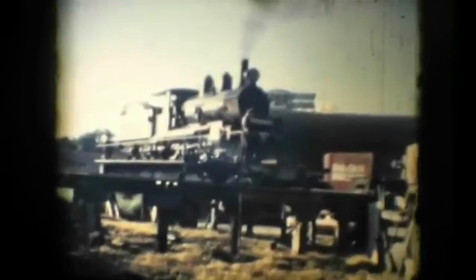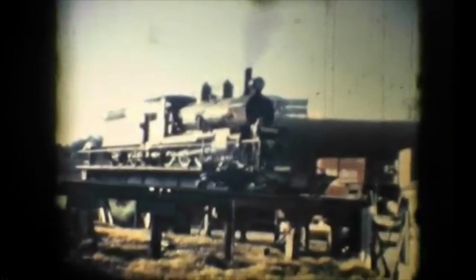It was built in 1914 at the foundry. It came into service in 1915, just around about when we were landing at Gallipoli. We're very lucky to have it. It's the only remaining C16 Queensland class in existence, as well as the last locomotive to come out of the Toowoomba Foundry.